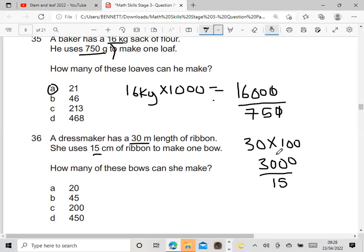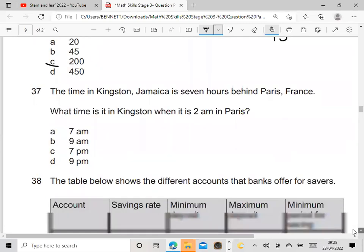Are you guys sure enough on the paper here? Is it 20 or 200 though? Let us see. 200, yeah. This is going to give us 2, 0, 0. 15 into this. Right, be careful, guys, be careful.